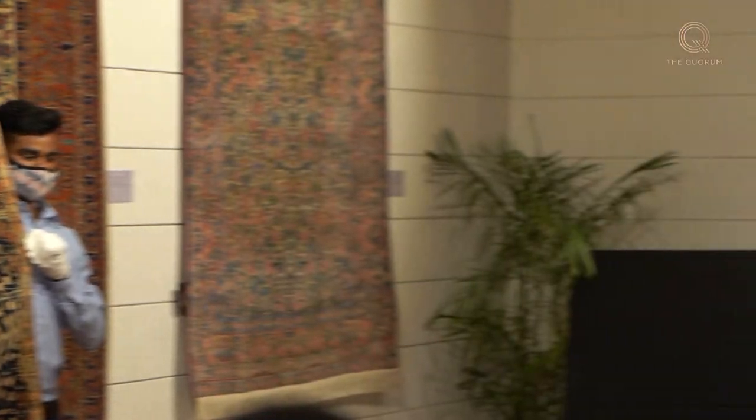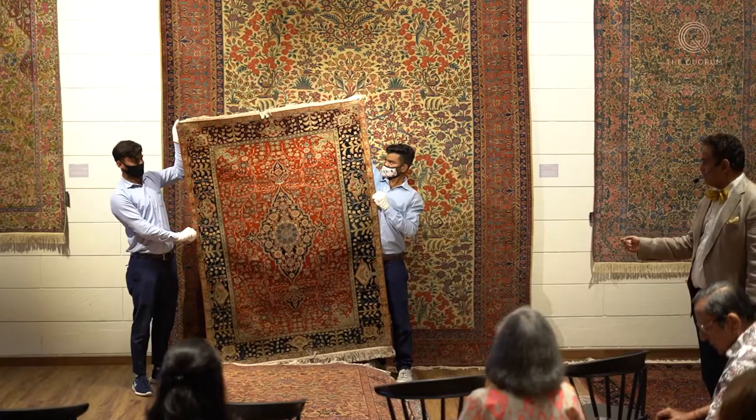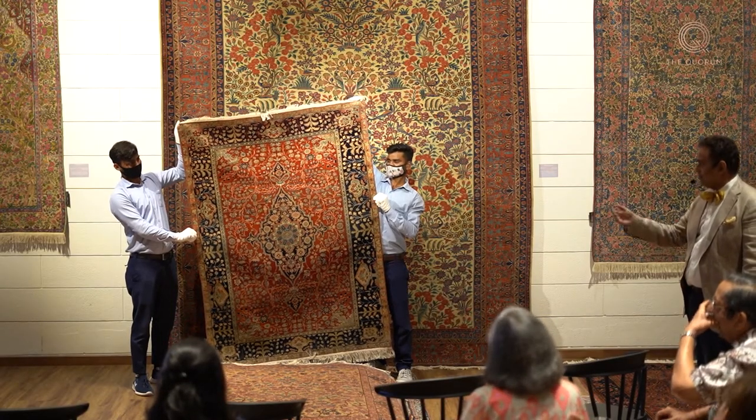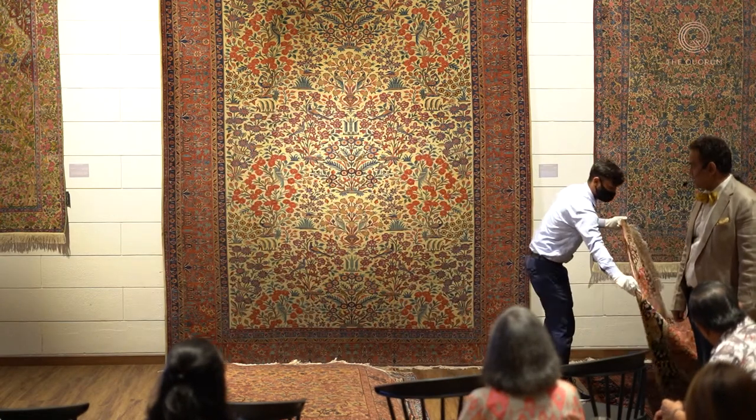You can also see from the style, even though it's from Kashan, the first one, the second one, and the third one come from the same area. The colors are all different, but there is similarity in the flowers. If you look at it closely, you'll see a lot of different species of flowers in there.